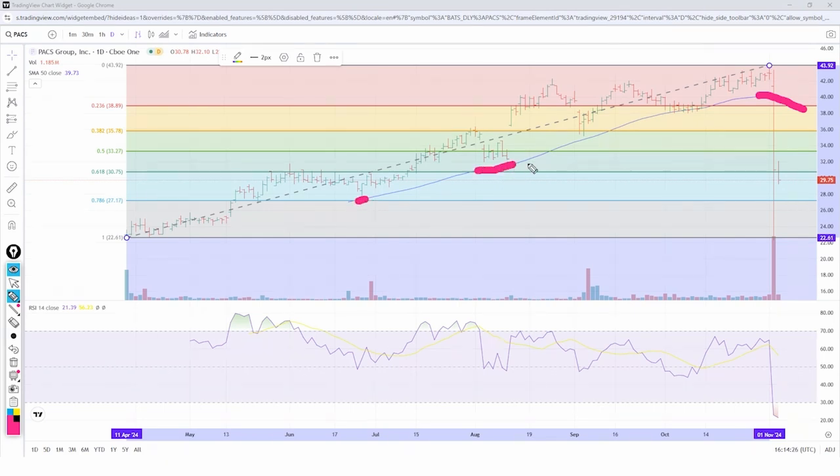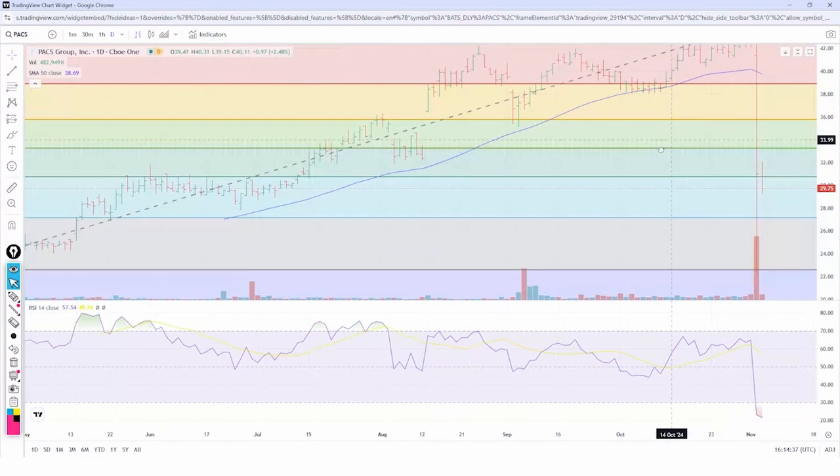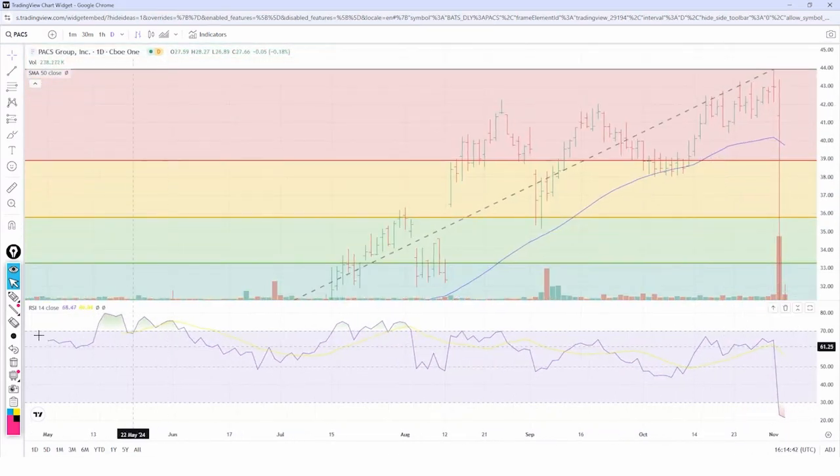provided some support along this bounce, most notably in October, you had several days where that 50-day came into play. We can zoom in on this a little bit better. So we can see, and there you have it, that 50-day, 1, 2, 3, 4, 5, 6, 7 days in a row where it comes into play and it helps support the price.